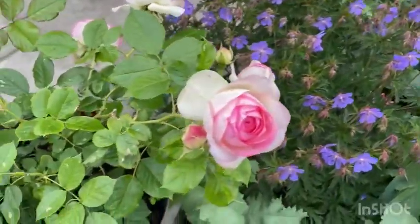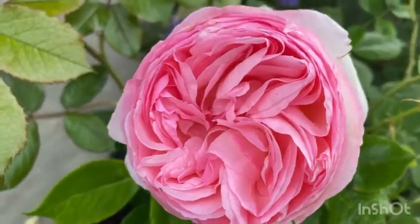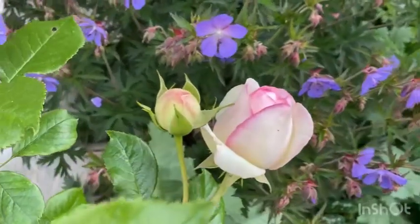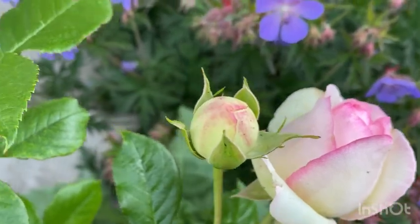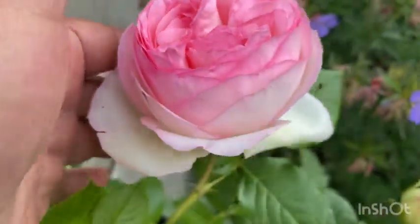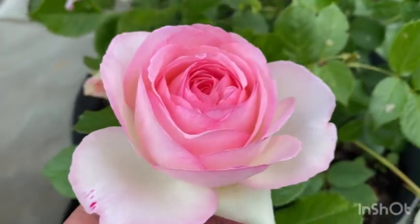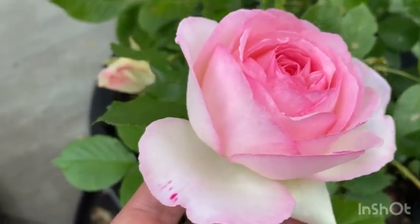And one of the most beautiful, if not the most beautiful rose is Pierre de Ronsard, also known as Eden Rose. How gorgeous. I just love the edging on those. And the flowers do last a long time. It's supposed to be a climber. I'm going to see whether I can grow it as a shrub. No fragrance, but it is such a beautiful rose.